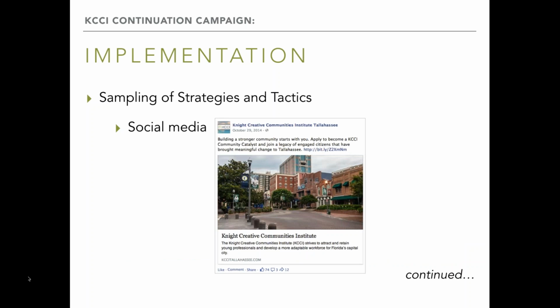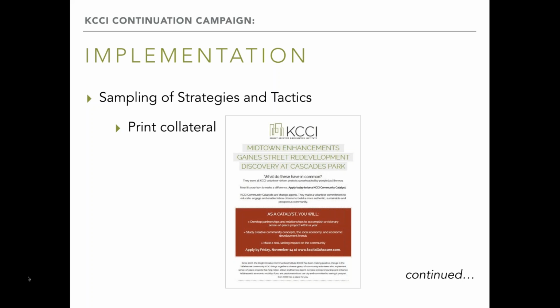We developed a robust social media strategy complete with a pre-planned content calendar which outlined fun promotions, engaging content, and some cool hashtags and things like that to really get the community involved in what we were doing and what we were saying. We also created some basic print collateral to hand out at meetings and the speaking engagements that I referenced earlier.